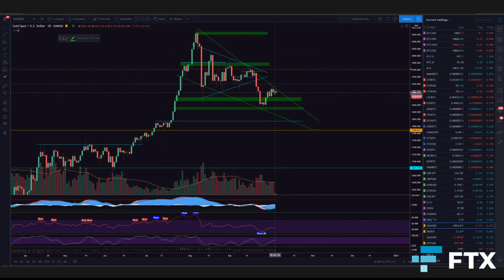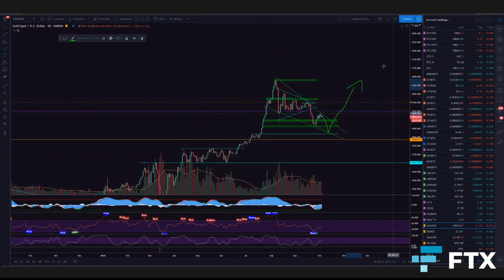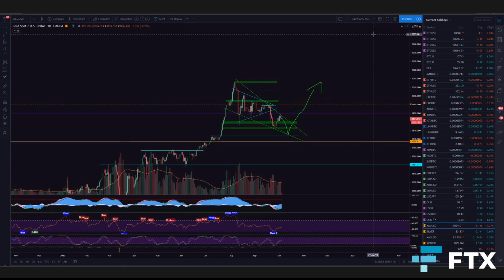So this might end up playing out like that. We get the daily bullish divergence in there, at the bottom of the falling wedge. And then, if this does play out, it's probably going to mega moon from there and break new highs and all that sort of stuff. And we'll be looking for Fibonacci targets, but we can have a look at that a little bit later.